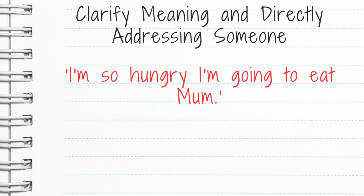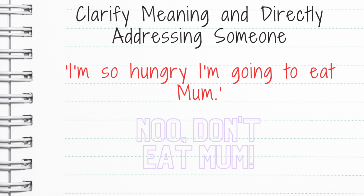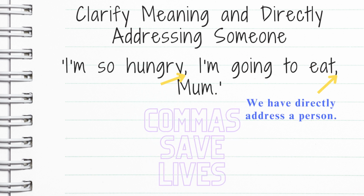So, one of the purposes a comma can be used for is to clarify meaning and when we're directly addressing someone. So this sentence does both. It's in red right now because it's not punctuated. So: I'm so hungry I'm going to eat mum. So we've literally just said that we're going to eat mum. So commas save lives. Commas save lives, people. I'm so hungry, I'm going to eat mum.